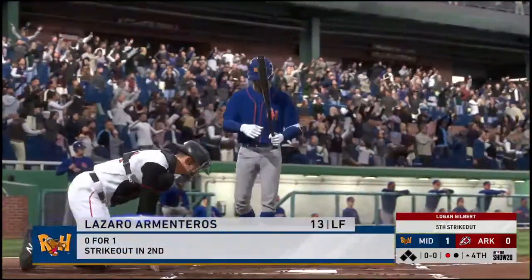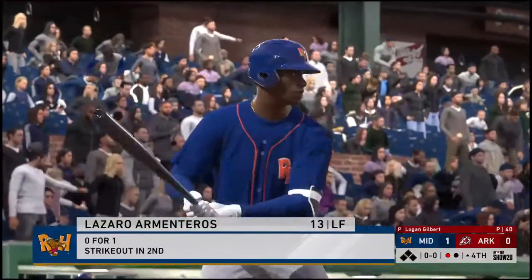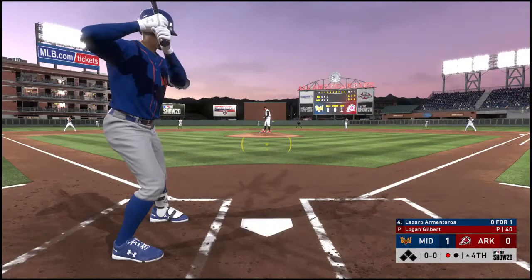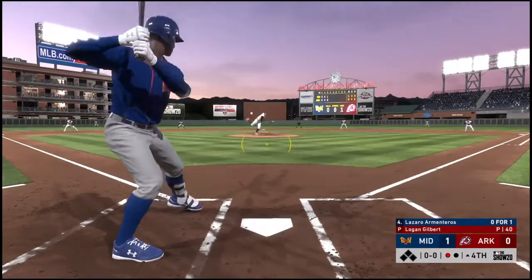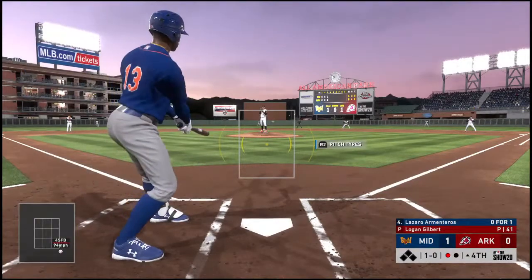Now batting, the left fielder, cleanup hitter, Lázaro Armenteros. He got called out on strikes his last time through. Yeah, always frustrating to go down looking. Everybody does it, though. You'll have a few ABs where you get completely fooled. Look for him to be on the attack early in this at-bat.